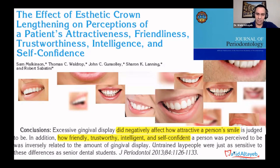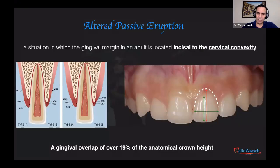This gummy smile can affect people's perception of the personality of any person: how friendly he is, how trustworthy, intelligent, and self-confident. So the smile in this case is the ID of your personality. And we know how this change in the smile may affect the patient's perception, their self-esteem, and acceptance.